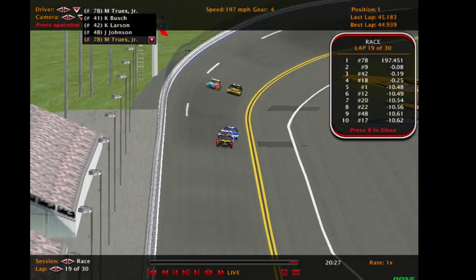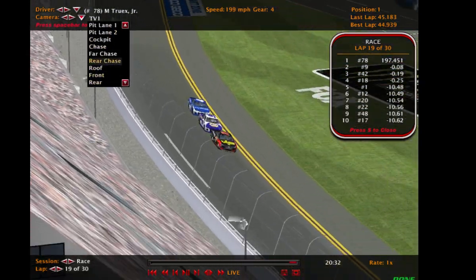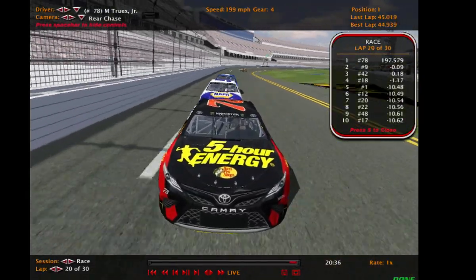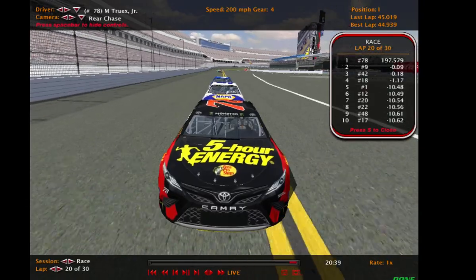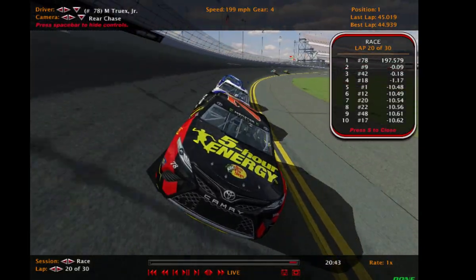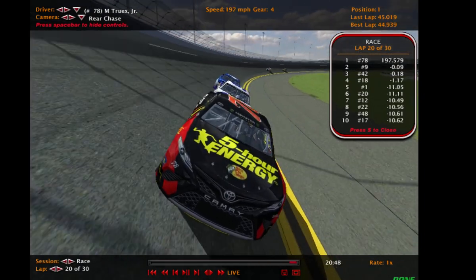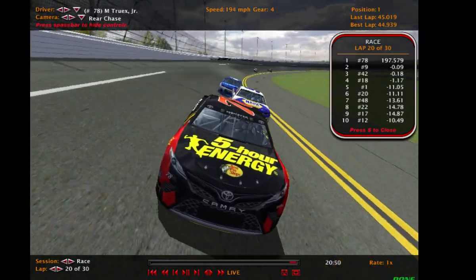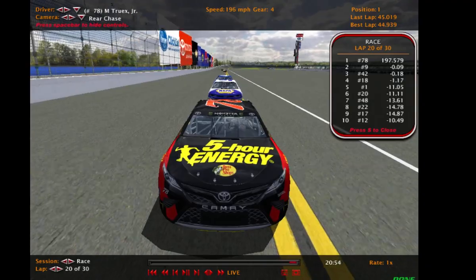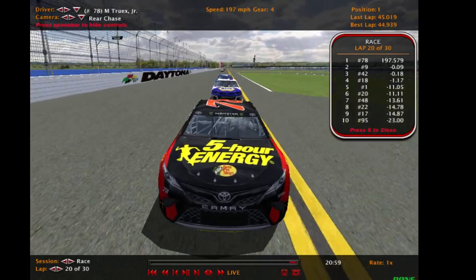As we're going to go with our rear camera. Or rear chase, sorry. So right now, Chase Elliott leads Chase Elliott and Kyle Larson. Excuse me, I always do that. Martin Truex Jr. leads Chase Elliott and Kyle Larson, as Kyle Busch finally gets past Newman. But he's lost this draft, so we'll see if he can get back up there. I'm sure he will, but he'll need some help probably.